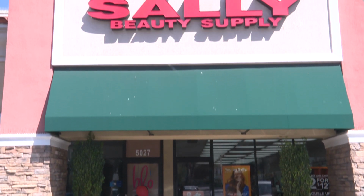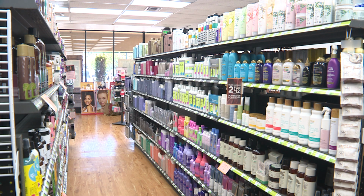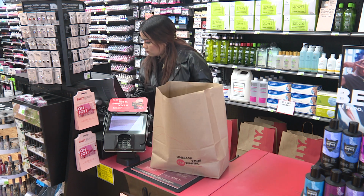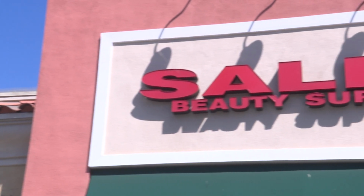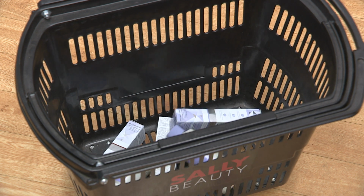You've likely seen or been inside a Sally Beauty before, the world's largest distributor and retailer of professional beauty products. Sally Beauty operates over 3,700 stores in 12 countries, meeting retail customers and salon professionals where they are in their communities. Dozens are located across Southern California, including this one right here in Torrance. On this particular day, I tackled hair color here.